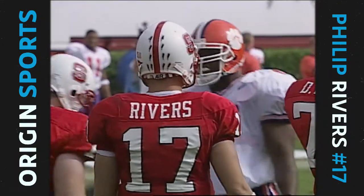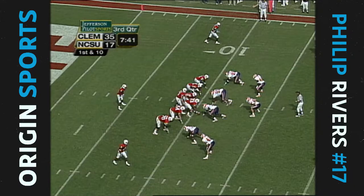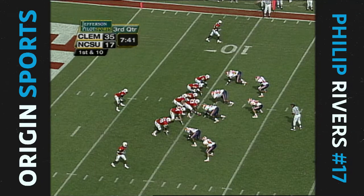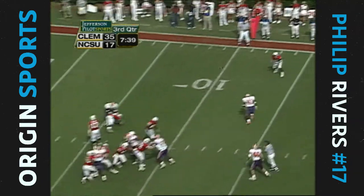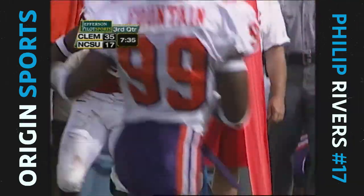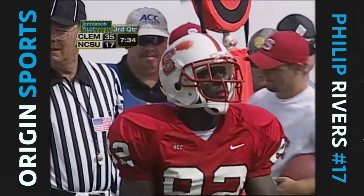First and 10 NC State, and they're starting from their own 10. Phillip Rivers out under center. 3 wide receivers out. Raymond Robinson in his backfield. 3-step drop, short pass complete to Cotchery. And he's driven out of bounds at the 15, now the 17 and 18-yard line. So that's a gain of 8 on the play.